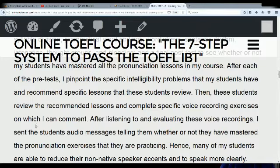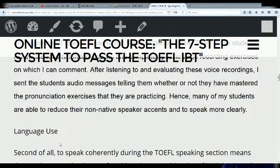So it says, then these students review the recommended lessons and complete specific voice recording exercises on which I can comment. After listening to and evaluating these voice recordings, I send the students audio messages telling them whether or not they have mastered the pronunciation exercises that they're practicing. Hence, many of my students are able to reduce their non-native speaker accents and to speak more clearly.